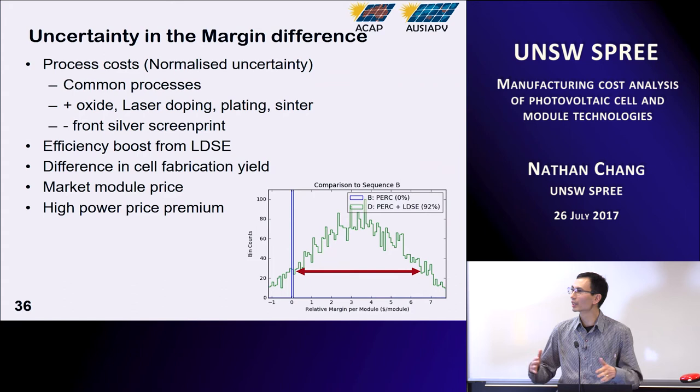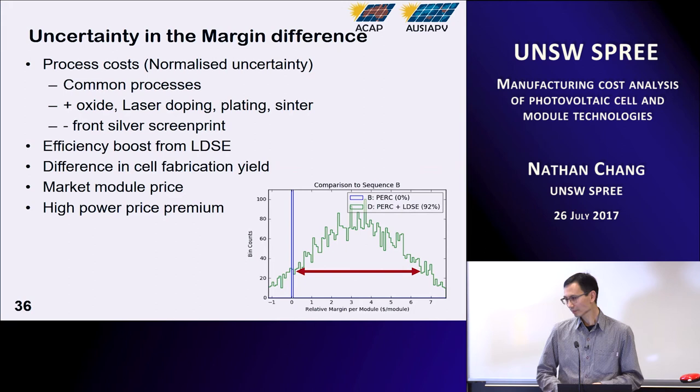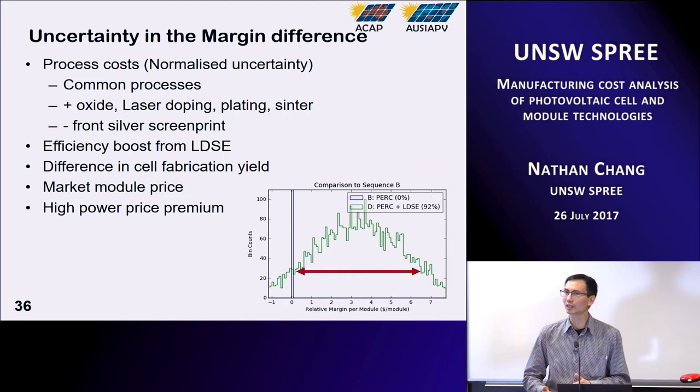Because there are other factors. What was the efficiency boost of the new process? What is it actually going to be? That's going to make a huge difference to the margin. What about differences in cell yield? If one of them has really bad yield, well, that's going to make a big difference. How much is the module price actually going to be? What if it goes through the roof? Is that going to change which one's better? But what about the price premium? If we're going to expect higher power modules to sell for even more, then the higher efficiency process is going to be preferred. So what we'd really want to do is have a look at all these parameters that could be contributing to this width and compare them and rank them somehow and see, well, which one is the most important? And then we know what to focus on.